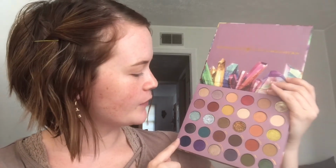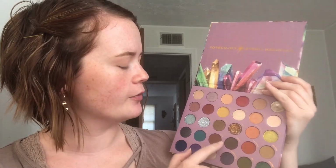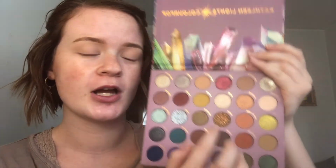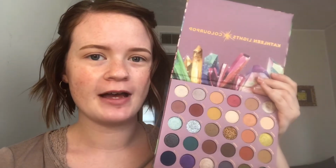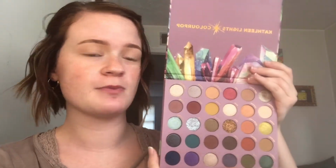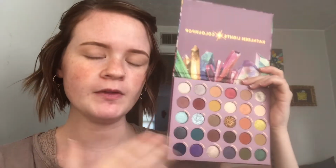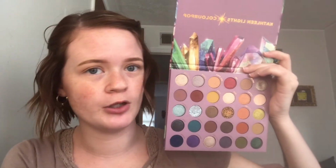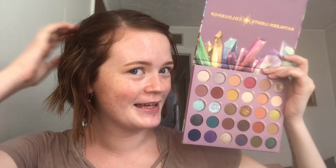But I think I am going to stick with these army green and dark brown shades, and definitely use this glitter right here to do some grungy vibes that I don't usually go for. I want to try something that I really don't do all the time. I don't want to do my basic look that I do every day.